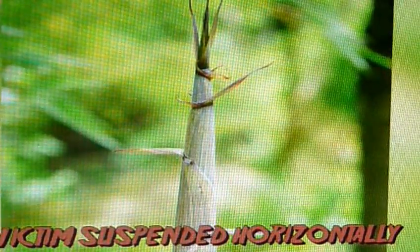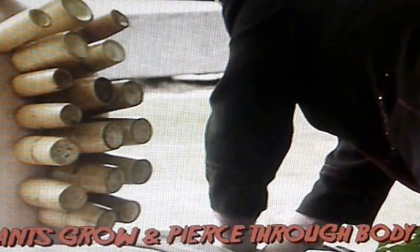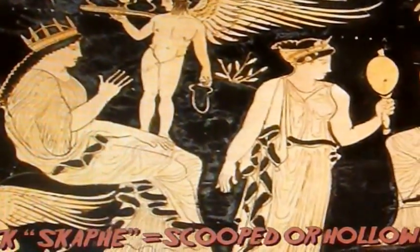The victim is suspended horizontally above the patch. As the plant grows at its natural speed, it would pierce through the body and continue upward, ultimately causing one of the most continuous and painful deaths ever imagined. Number 6. Scaphism. The name scaphism comes from the Greek word scaphi, meaning scooped or hollowed.